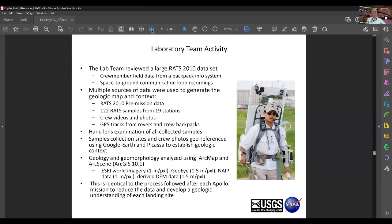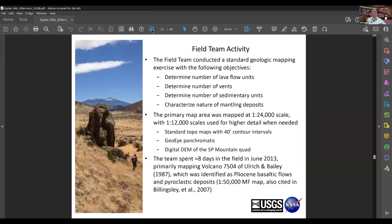They then took all that data and put it onto an ArcGIS map, similar to the ones we were using in the field. And this is essentially what we did after the crew came back with the samples and everything else. The field team went out in the field, and we had four questions we were trying to figure out. Was there more than one lava flow unit, was there more than one sedimentary unit, and what's the nature of the dirt sitting around? Is it just dirt that accumulates, or is there something special about the dirt, like another eruption that we didn't actually know about? We mapped at about 1 to 24,000 scale and mapped it down onto 1 to 12,000, so we got higher detail. We spent about 8 days in the field, primarily mapping one volcano, which had been identified in '87, and kind of went back to that volcano.